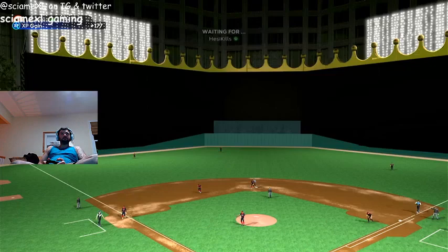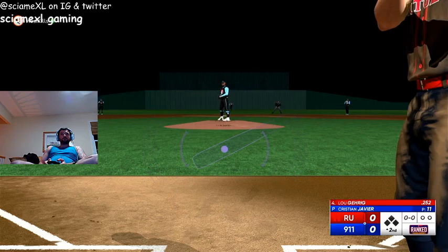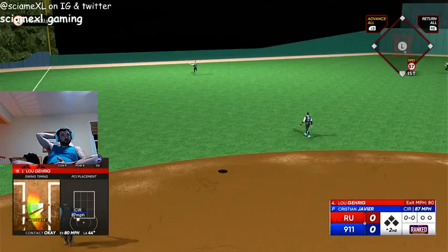Top of the second. Here's a big power threat, Lou Gehrig. The first baseman, obviously a guy who makes good contact, hits for average, but one of the things in today's game, the value in the fact that he hits both righties and lefties. Edmonds makes the grab, one down.